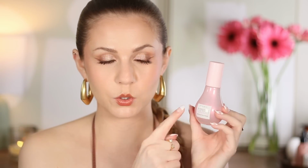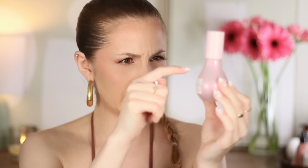This is the Glow Recipe. This is not a primer, but for the purpose of today's video, I use this as a primer. It's the Glow Recipe Watermelon Glow Niacinamide Dewdrops. I've gone through a whole bottle of this. I'm on to my second one, and it looks like she's about halfway done also.